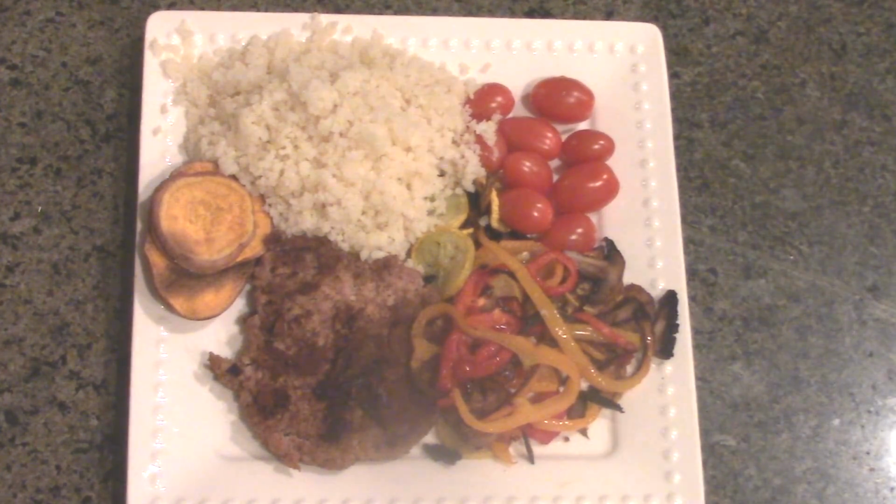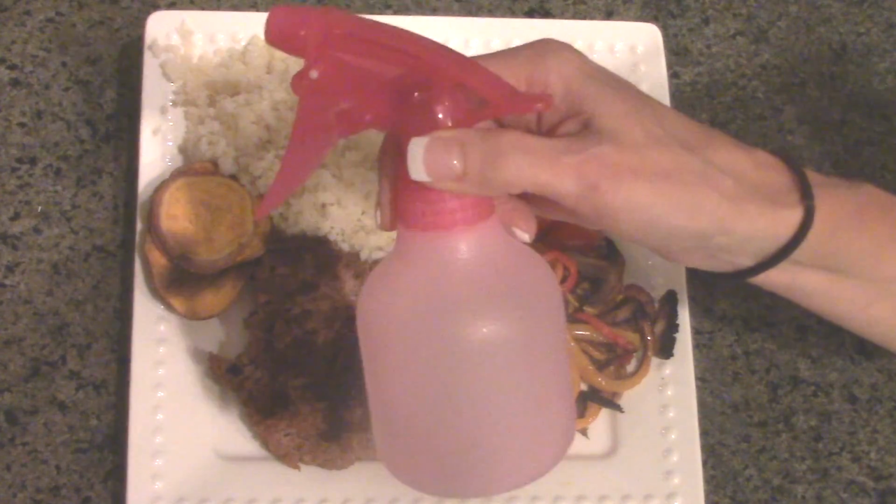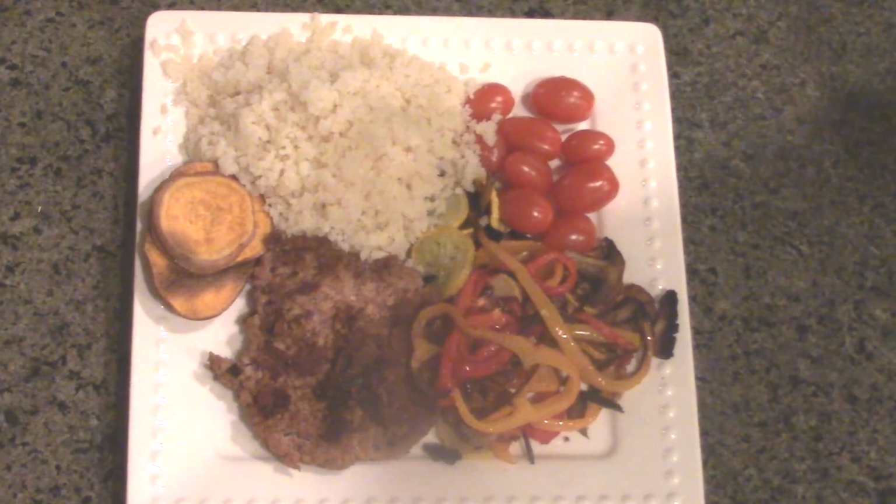And I sprayed some coconut oil on it. I will usually fill this with either coconut or olive oil, and I just spray it on my veggies, put sea salt, and then just slide them in the oven.